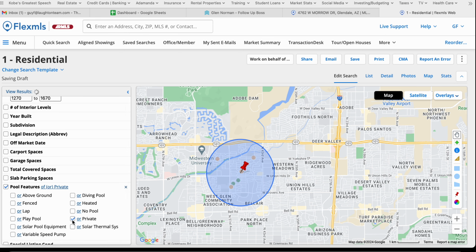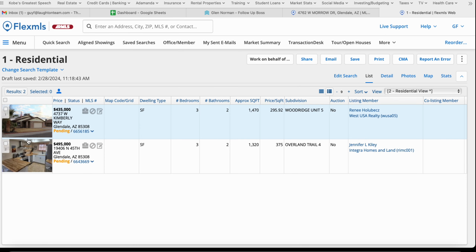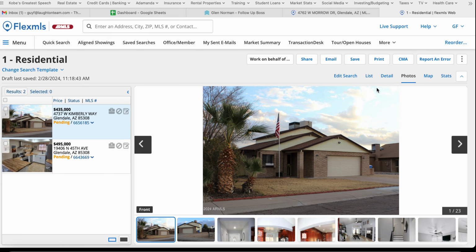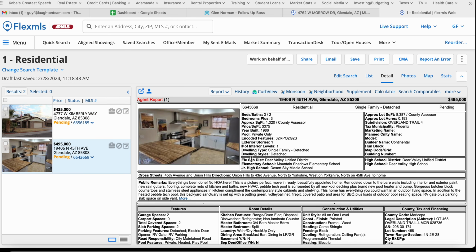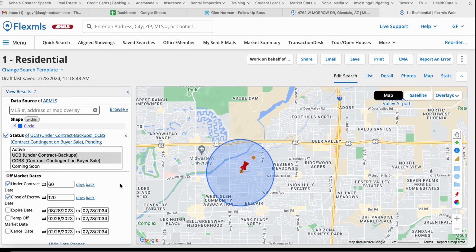And then let's just try the pool. Private pool, hopefully we got 2. Okay, let's go see what these 2 are. 435 to 495. Only interior levels 3, so that's good. This is only a single story though. So what else do we need to do? So we're going to go here.